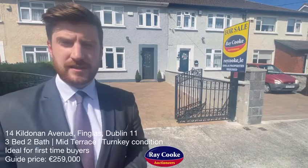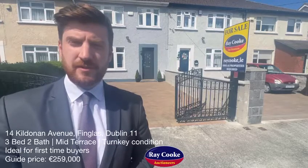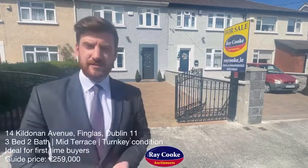The location is excellent. You're within walking distance of Finglas Village. You're close by the M50. Excellent transport routes are on your doorstep, primary and secondary schools as well.